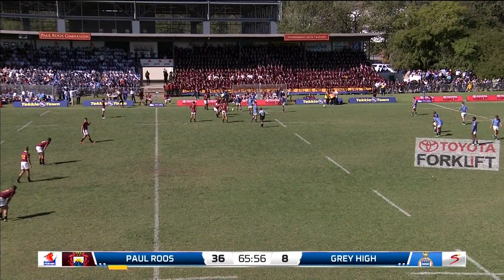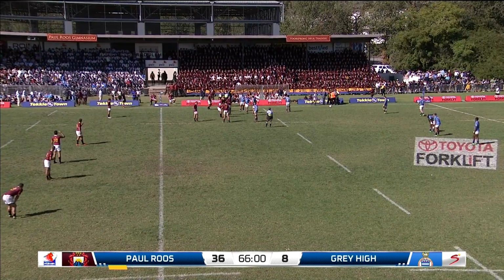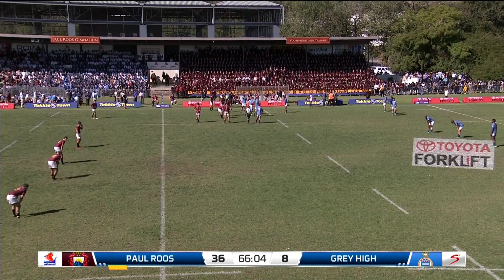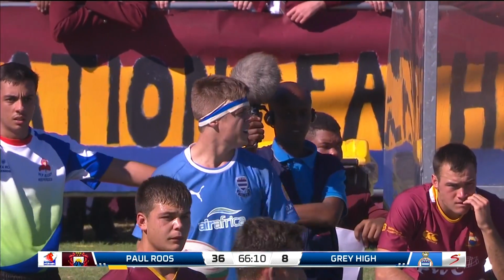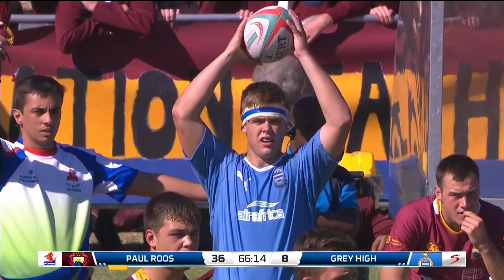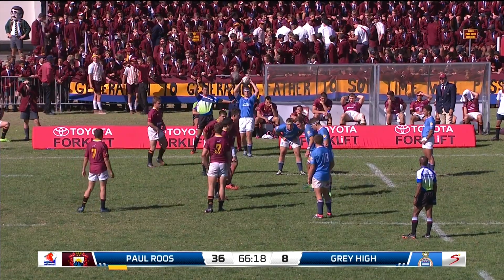However, not too many for those dressed in light blue this afternoon. The score does not flatter Grey High. They're far better than this. They've been ranked at an average of 4th over the last 5 years in schoolboy rugby. And as you can see from the way they've been playing in the second half, they have a lot more in their tank than they've shown here this afternoon.